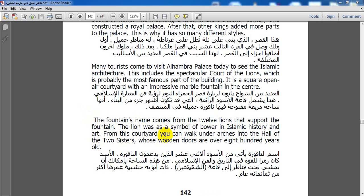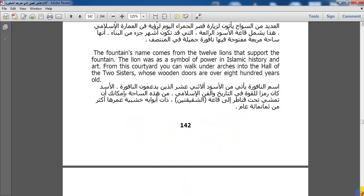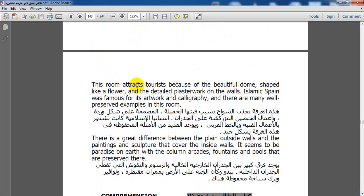From this courtyard, you can walk under arches into the Hall of the Two Sisters, whose wooden doors are over 800 years old. This room attracts tourists because of the beautiful dome, shaped like a flower, and the detailed plasterwork on the walls. Islamic Spain was famous for its artwork and calligraphy, and there are many well-preserved examples in this room. There is a great difference between the plain outside walls and the paintings and sculpture that cover the inside walls.